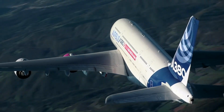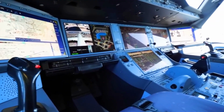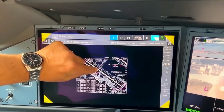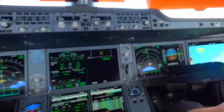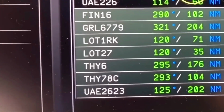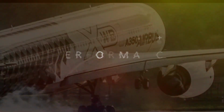In a leap beyond the A380, the A350's cockpit features 6 expansive liquid crystal displays, replacing the 10 large LCDs on its predecessor. Not only do these screens provide ample space for all the necessary information, but they're also fully interchangeable, making maintenance a breeze and reducing spare requirements. The result? Maintenance costs slashed by up to a jaw-dropping 80%.